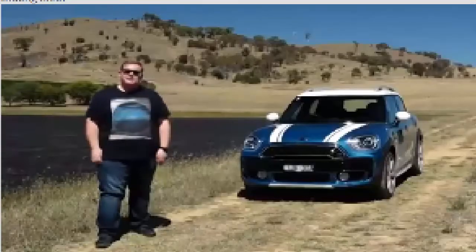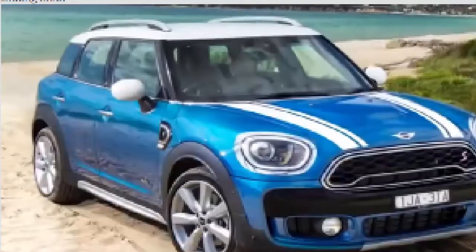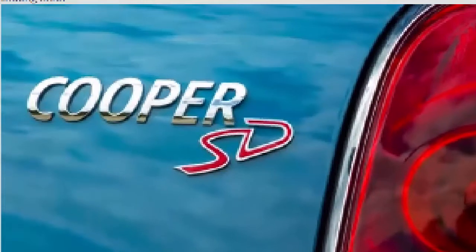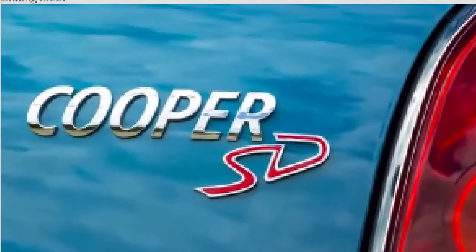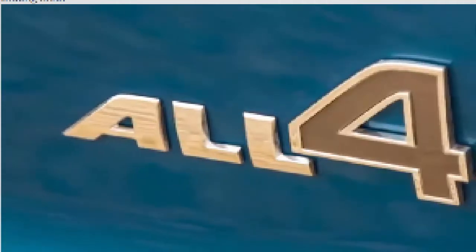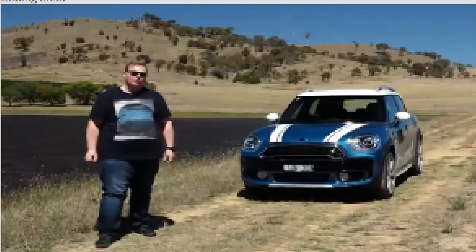The fourth thing is that Mini has cleaned up its range. There are no manual models in the lineup. It's easier to choose a car, there are fewer options to pick between, and some of the optional extras have been bundled into packages, making it easier to basically make sure that you get the car that you need and not get confused with all the different layouts.